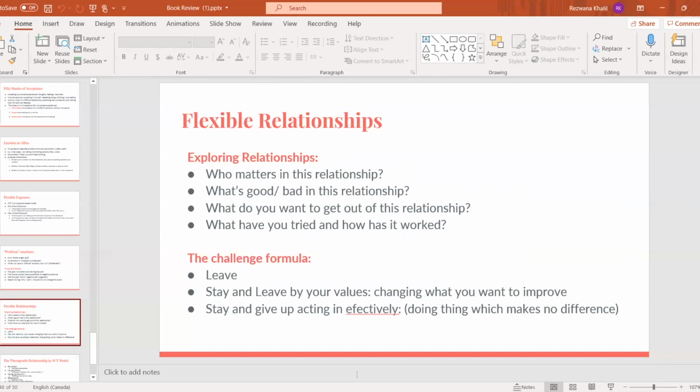We're moving on to flexible relationships. So exploring relationships: who matters in this relationship? So who's there for us in a relationship? The people who are often there for us and often care about us are the people who matter. And then we can evaluate what's good and bad in this relationship. What are the things that are good? Is this feeling causing me joy and happiness? Or is this feeling just making me feel really drained and upset all the time? So we have to evaluate that.